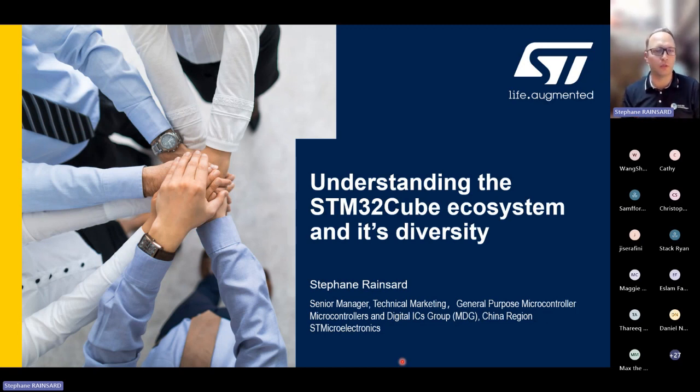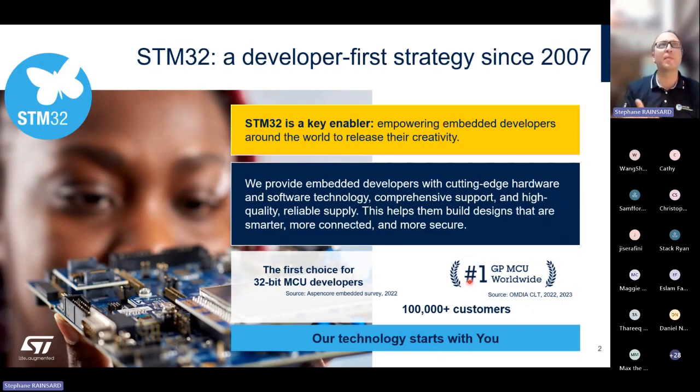And I will end up with a short video of a demo so that you can get an idea about this interaction between the STM32Cube ecosystem and partners like RT-Thread and their ecosystem. So let's dive into it, and for sure Q&A at the end of the presentation. So I'm going to try to just start a timer to have an idea about the time.